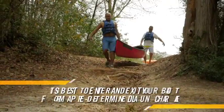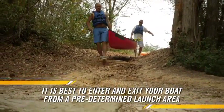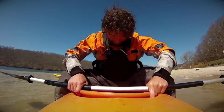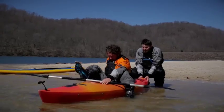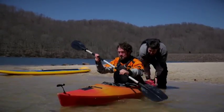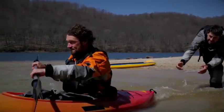It's best to enter and exit your boat from a predetermined launch area. Straddle the boat, then sit down into the seat. Bring your legs in one at a time. It's easiest when you have help from a fellow paddler.